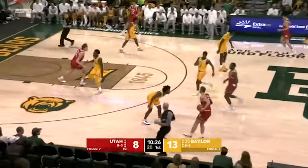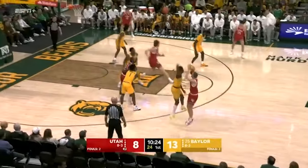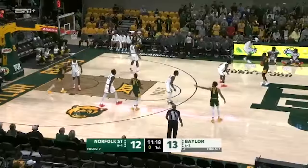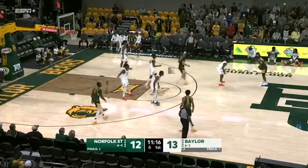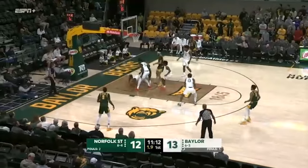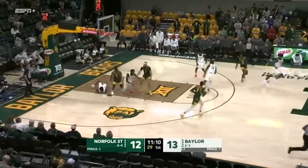You'd love Ojanwuna at some point to look at the basket. You know, he's so good on that offensive glass. Performance against Hofstra in just 16 minutes. There's the 4th loss of the year for Norfolk State, now 6-4. They don't call the travel instead.